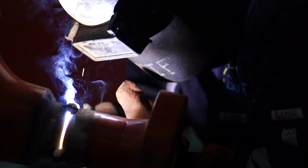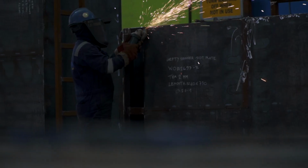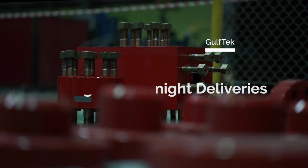At GulfTek, we work round the clock and we hold a large inventory of raw material and spare parts just to ensure our customers can get the deliveries when they want it.